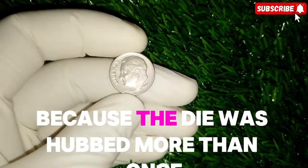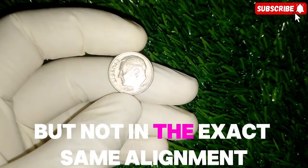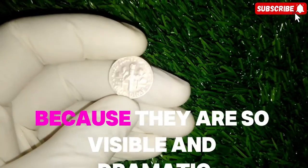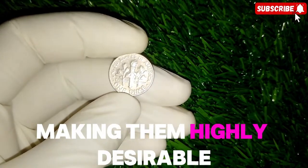Second, there are double die errors, where the design elements like the word liberty or the date 1965 or even the motto "In God We Trust" appear doubled, because the die was hubbed more than once but not in the exact same alignment, and these errors are some of the most popular among collectors because they are so visible and dramatic, making them highly desirable.